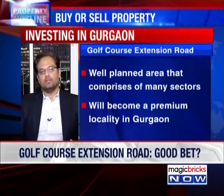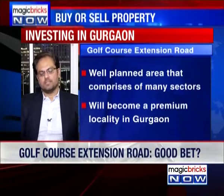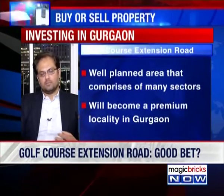Obviously, there is no one sector which is the best. There are various sectors according to various needs in Gurgaon. However, the area that is mentioned, golf course extension, started really gaining prominence between 2009 onwards. So there were various areas that Gurgaon progressed into. Once Golf Course Road and Sona Road got sold pretty well, this road, which is part of Southern Peripheral Road, also connects Golf Course Extension and Sona Road. And this was something in between.